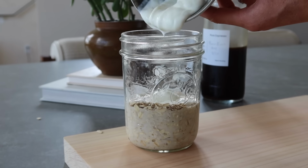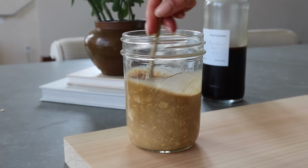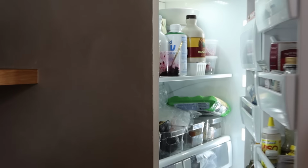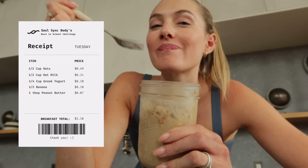Add some Greek yogurt for protein, an espresso shot or decaf coffee if you can't have caffeine, 1 teaspoon of maple syrup, and stir everything together. And place it in the fridge overnight or for at least 4 hours so the oats really soak up. Then we're going to add some peanut butter on top and then some banana, and here is our dish.